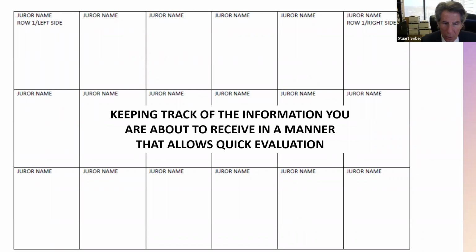But the clerk will typically bring down, even for these civil trials, 30, 35, or 40 jurors to question at a shot. Make sure that your scorecard, as I call it, is tailored so that you can correlate the box that has the juror's name with his seat. So for example, you'll see juror name, that's row 1, left side. Now, row 1 is the back row for me, not the front row, because it's as I look at it.